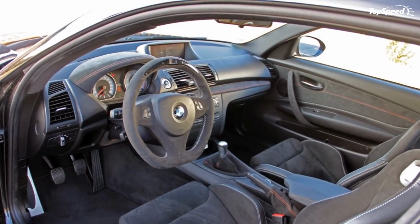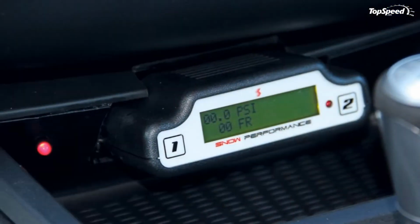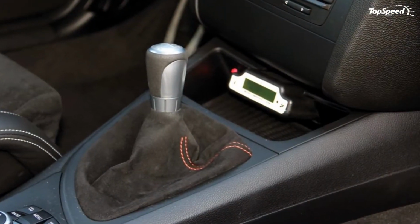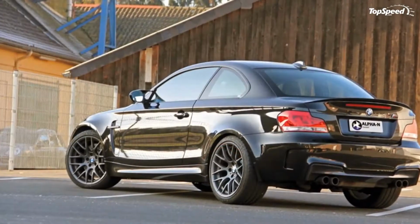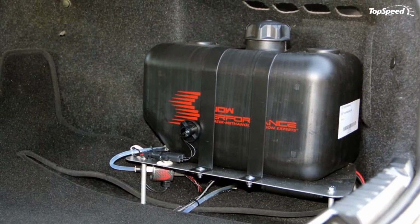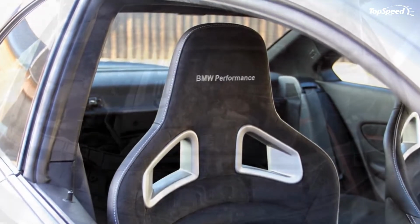I'm calling it as early as now, even though it's only been 4 years since BMW stopped production of the car in 2012. In total, only 6,309 units of the 1 Series M Coupe were made, and despite having exited from our lives, the sports car is still revered as one of the finest works to come out of BMW.